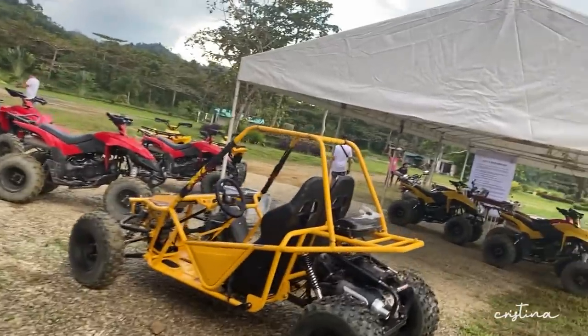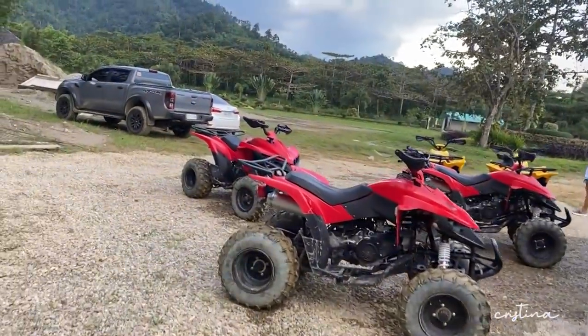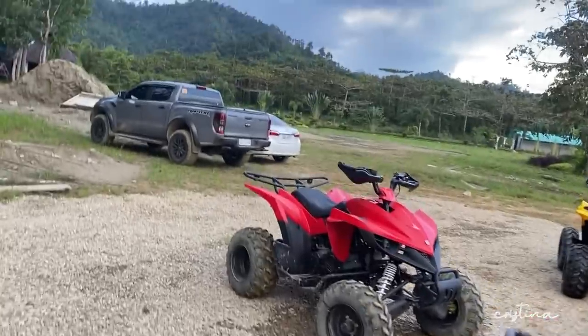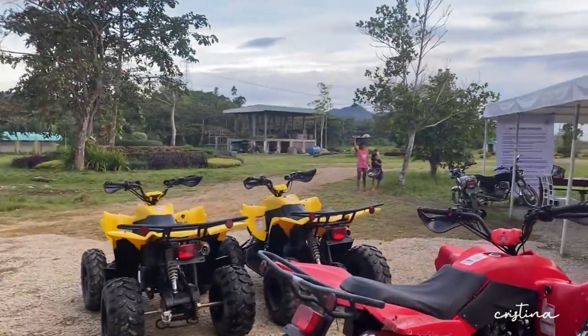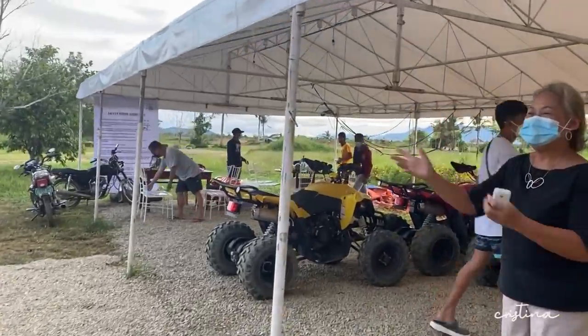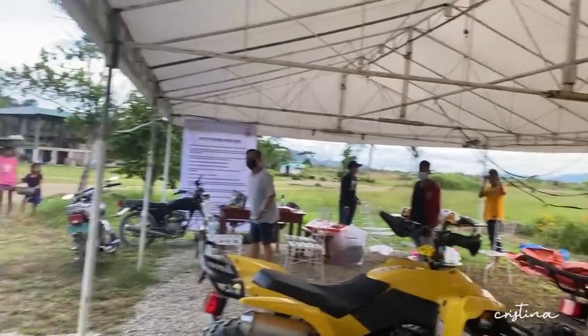Ito yung mga ATVs that you can rent out and go around the farm with. And how much is the rate pag gusto nila mag-rent ng ATV? Nikki, magkano yung rate nila? Para malaman ng mga people. They are curious to find out how much is the rate if you want to rent.